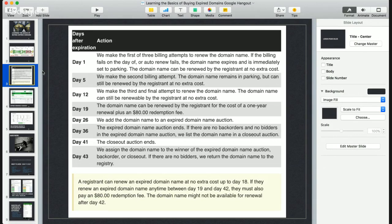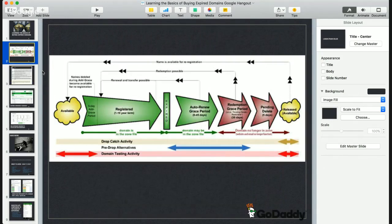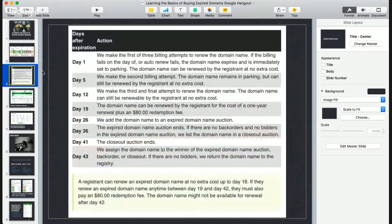If nobody renews the name and you're the winner of either the Dutch auction with the buy now, or you won on that first 10-day auction, you were the highest bidder, then on day 43 after the name expired, you'll see that name pop into your account at GoDaddy. So that is the basics of how the life cycle works in general of a domain name when it expires, and how GoDaddy specific auctions work.